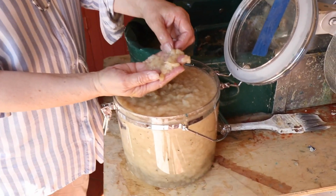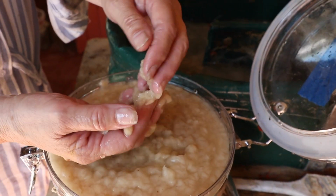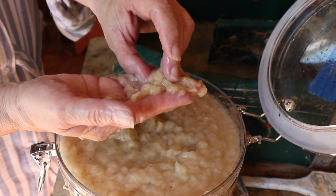When we're finished beating, it usually looks about like this. You can't really see the fibers. It's just nice and soft. When you put it in water, it looks like little clouds. So we're going to thin it out so that we can use it.